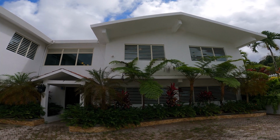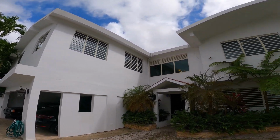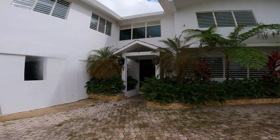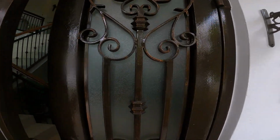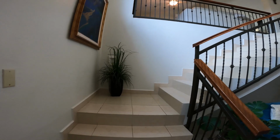All right, so here's the front of the house. Upstairs, there's the wing with the bedroom. This wing over here has the office and the other bedrooms. This here is the entrance. I'll show you more video of that later. This is the kind of the formal entrance to the property. If you don't want to use the stairs, you can drive around to the side of the house and park up there, as we saw.